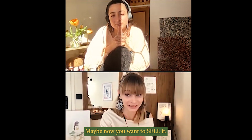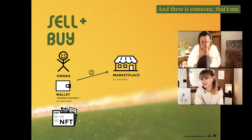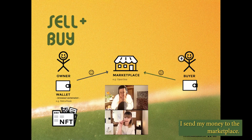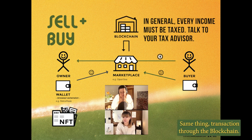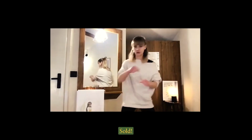Maybe now you want to sell it. Let's imagine you are now the owner of the NFT that's connected to your wallet, and there is someone, that's me, and I also have a wallet where I log in into the marketplaces, and I found your NFT, and I thought, that's sick, I want that. So now I send my money to the marketplace, same thing, transaction through the blockchain. You get the money, and the NFT is going to get connected to my wallet. Yeah, sold.